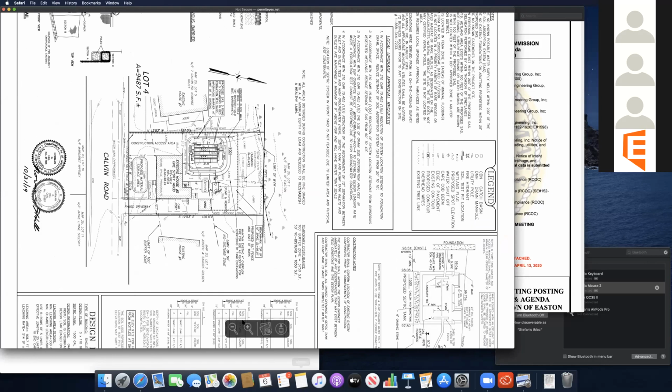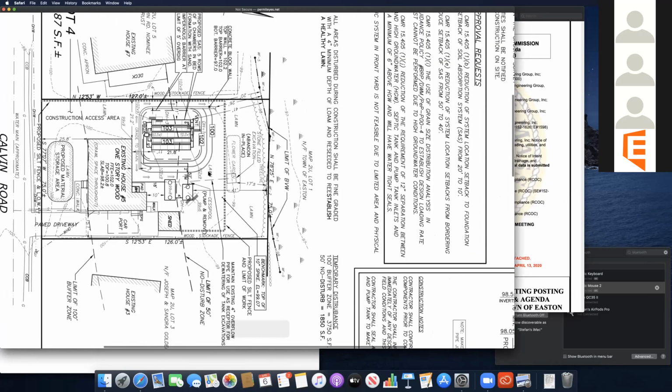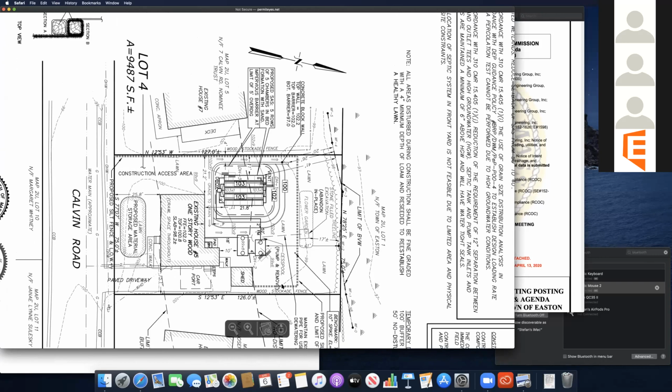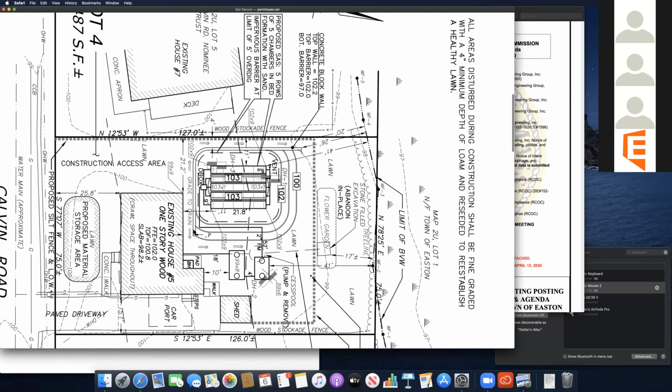I'm not seeing any documents. Here you go. Can you guys see this? Yeah. So the retaining wall is right here. Okay. And then we had slopes in the back, a curtain drain basically across. Right, hang on, since I can draw.